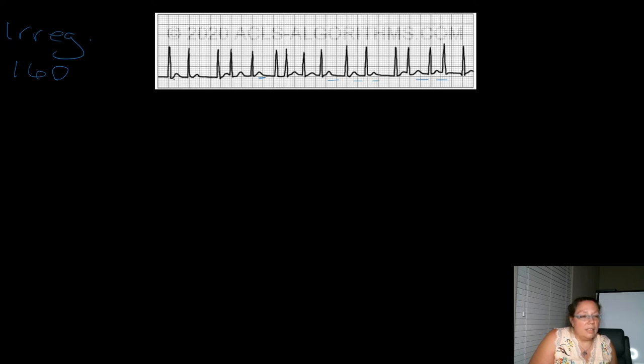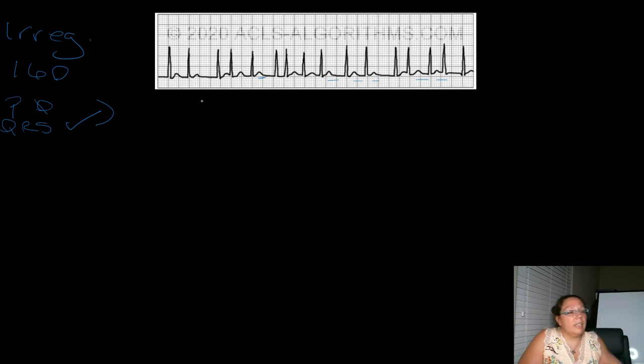Do we have QRSs? Yes, we have QRSs. There's our QRSs. So P waves, there are none. QRS, we have. Does every QRS have a P wave? No. So we know that this is an issue with the atria, because the P waves are missing. So which one would it be?